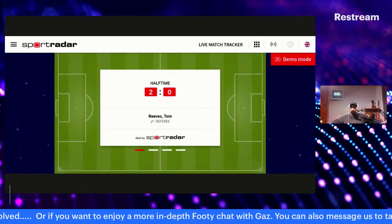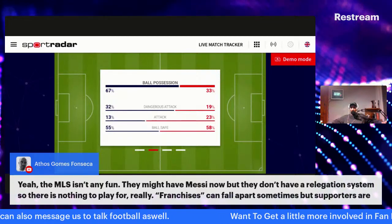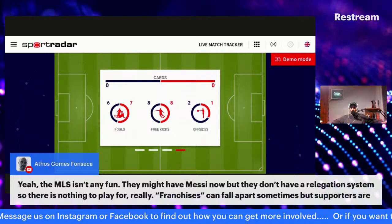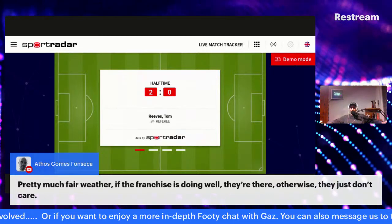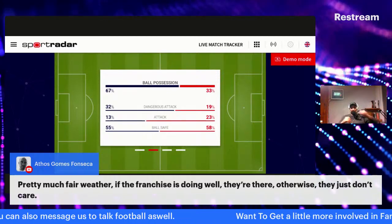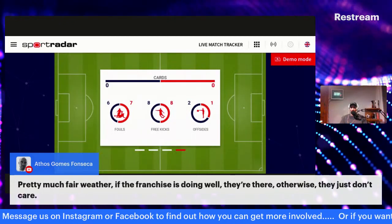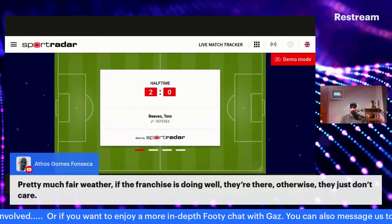And Jamie is saying, Jack, nice one, mate. Thank you, Jamie. And Atos saying, yep, the MLS isn't any fun. They might have Messi now, but they don't have a relegation system. So there is nothing to play for, really. Franchises can fall apart sometimes, but supporters are pretty much fair weather. If the franchise is doing well, they are there. Otherwise, they just don't care. Well, that's understandable, to be honest. Atos, that's totally understandable. Like I say, with no relegation, it makes it a pretty boring league, really, doesn't it? I don't know why they don't have relegation, because it'd certainly make it more attractive to fans to watch.